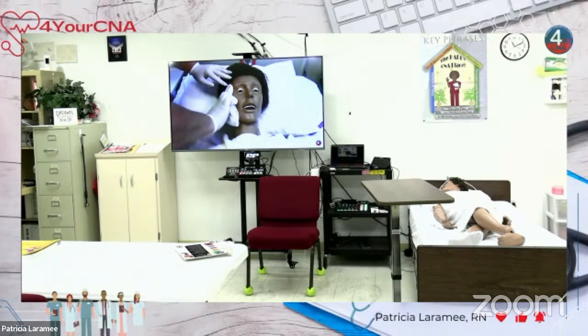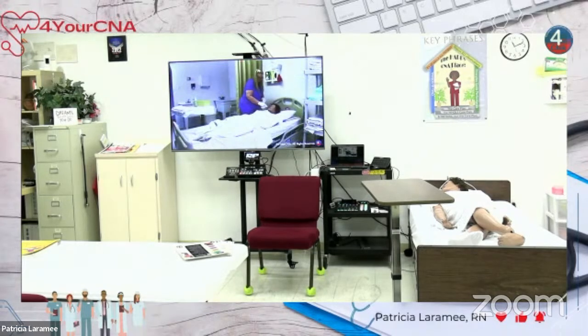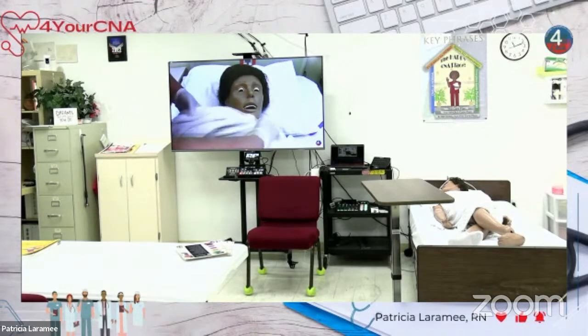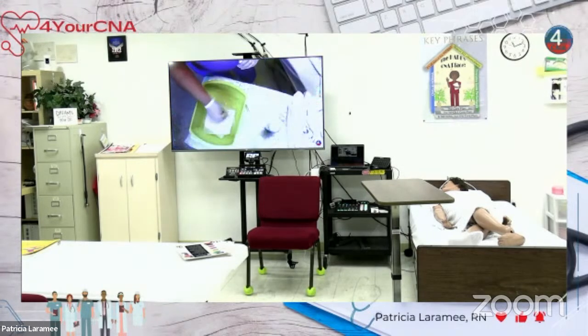And keeping control over the washcloth, we'll fold that leaf over and use the final washcloth for the nose. And then we'll set that aside. I'm going to take the towel and pat dry all areas of her face, making sure not to use too much force. We'll set the towel aside.